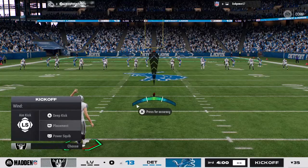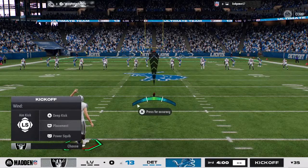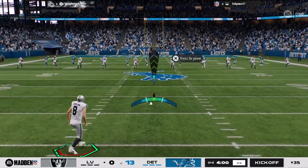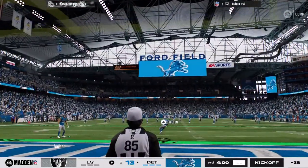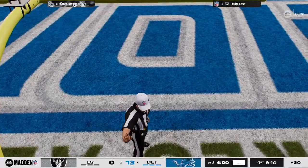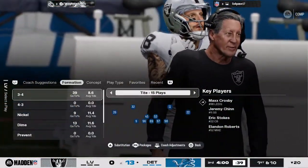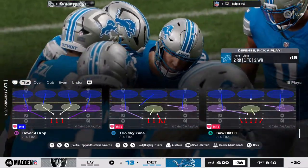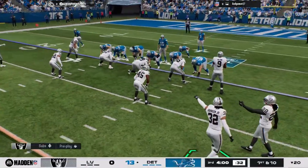Daniel Carlson to kick off for Las Vegas. First half played out a bit as we expected. We'll see if there's a surprise coming up. Both teams set to go, and the 2nd half is underway. The drive begins at the 20. Here's 1st and 10.